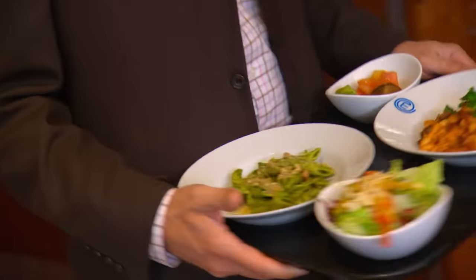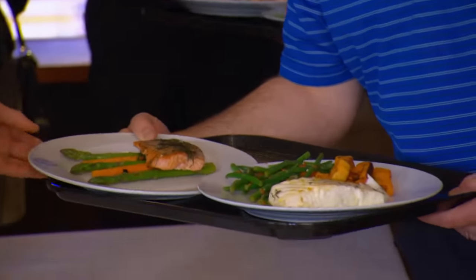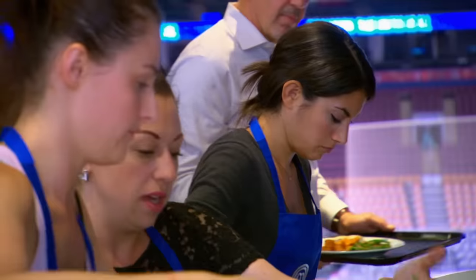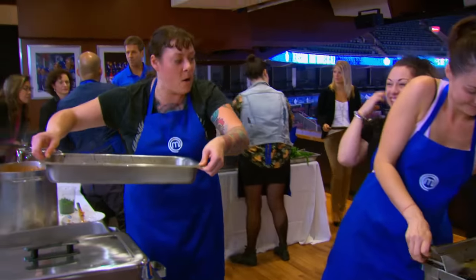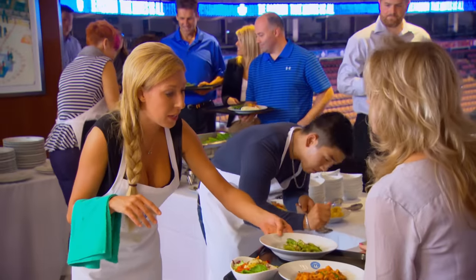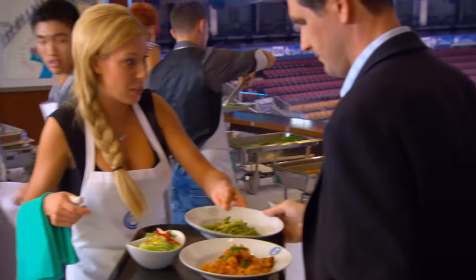Once a Leaf player chooses a fish or pasta dish from the blue team, they must take the same dish from the white team and then vote for their favorite after lunch. Okay, we need a new tray of fish. Okay, this is hot on my fingers, girls. Thank God I'm a plumber. Let's move it. Oh, man. If either team runs out of food or slows down, they could lose a vote that could cost them the challenge.